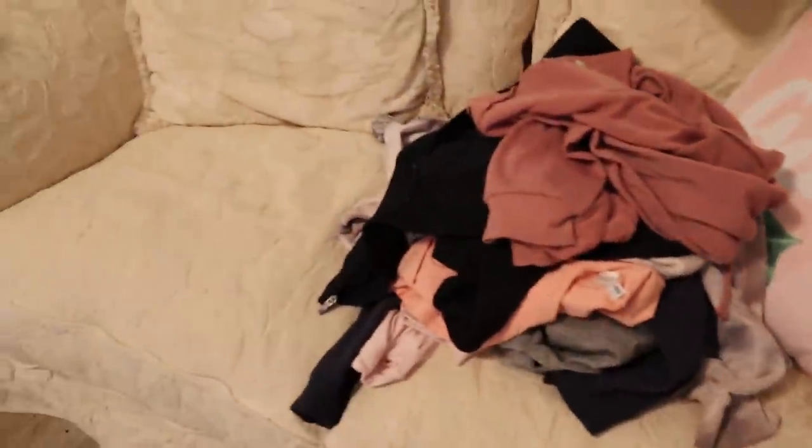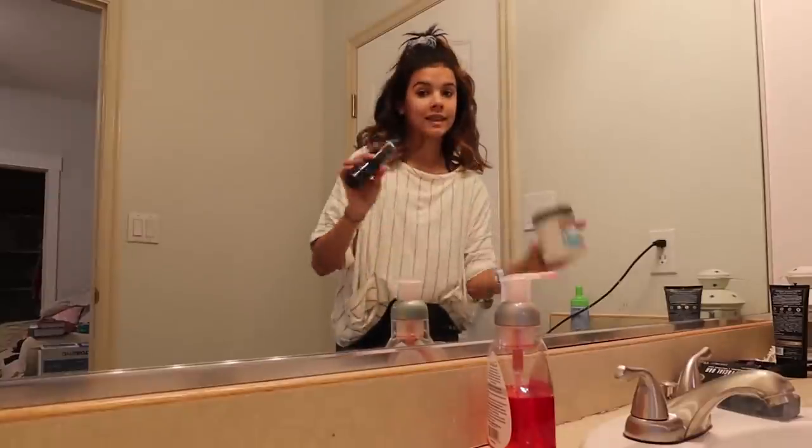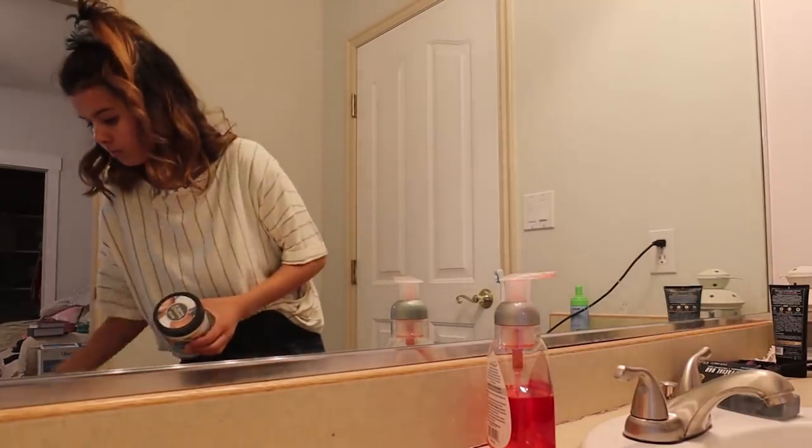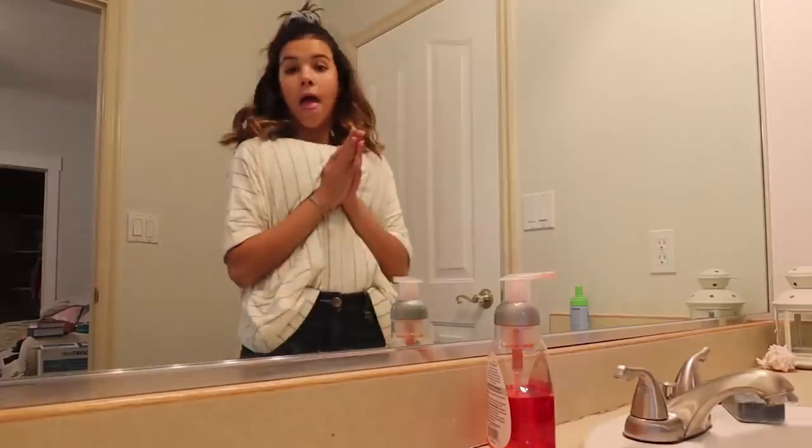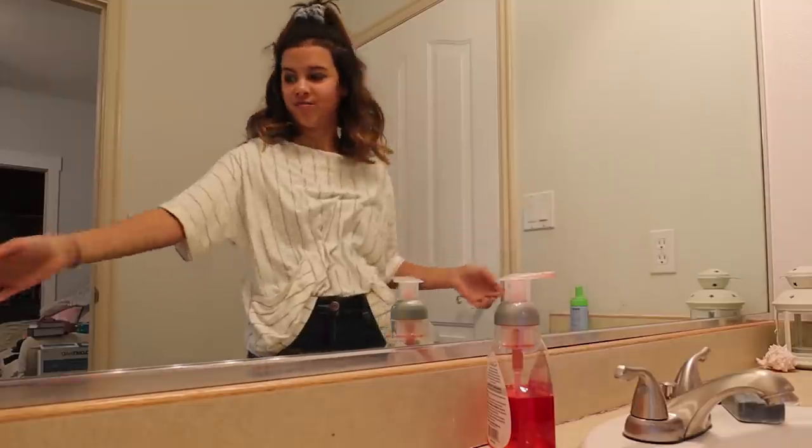Sometimes if I feel like it, or if we aren't running late, I'll pick up all my stuff off the ground. Right now I've got a pile of clothes that I'm going to be picking up later today. And now I'm going to be cleaning up my mess from the bathroom from when I wash my face. And there we go, bathroom is done. Now it's time to get out of my room. First, get my phone. Need that.